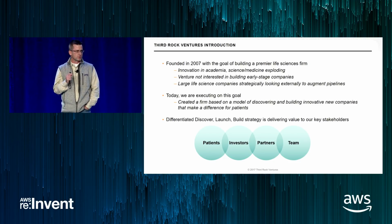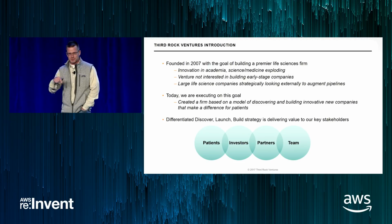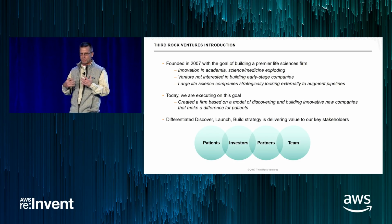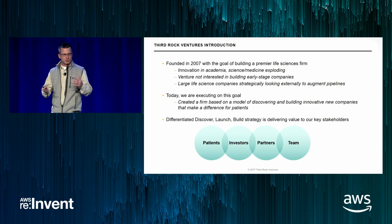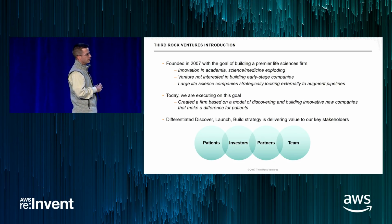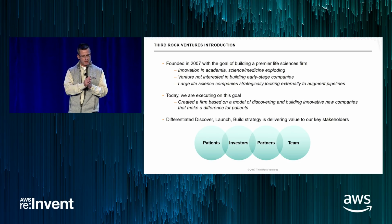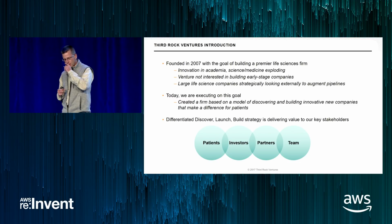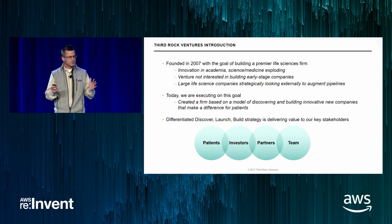Third Rock Ventures was founded in 2007. Ironically, it was founded based on a discussion at a blackjack table here in Vegas. The three founding partners got together and were lamenting the fact that large pharma, they felt, had really lost their innovation. As a result, we wind up with patients that should be getting drugs that aren't getting them because we're not driving these things in the right way. So they went back and tried to raise some money to maybe start a company, ended up raising almost $500 million and decided to put that to work at a variety of companies, with the mandate of let's focus on the patients first, let's build companies based on innovative science.